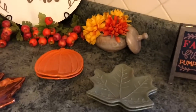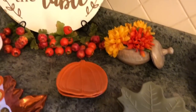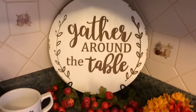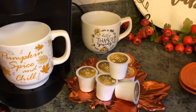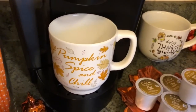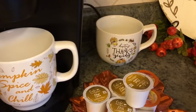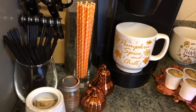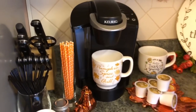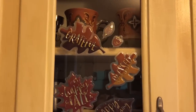And then I just keep some plates here in case we want to just put something on there and then take off. And there's my gather around the table sign. And we love chai latte and apple cider, so that's what that is. I have my cup, pumpkin spice and chill. I got that at Walmart last year, and my husband's Happy Thanksgiving. And I just keep cinnamon and different little spices and sugar in this, and we can just make this like a one-stop shop. And I have the same leaves right there.